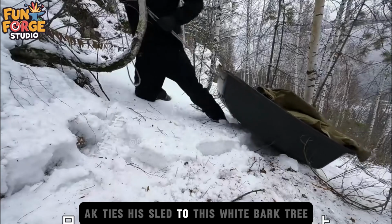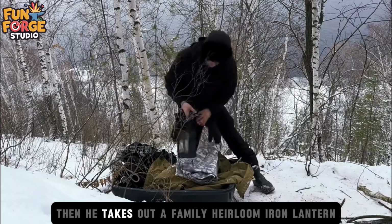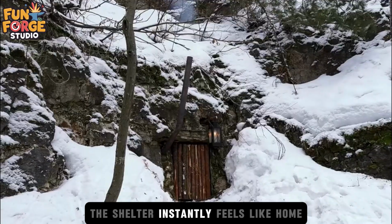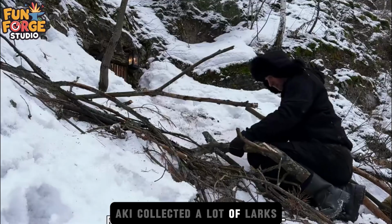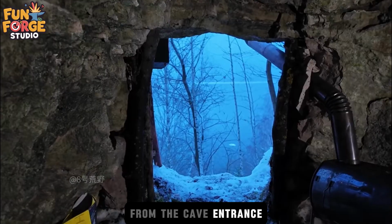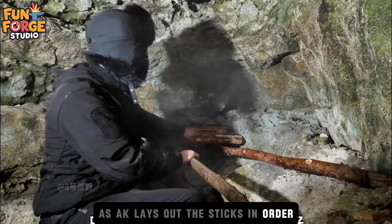Ak ties his sled to this white bark tree, preferring to keep things close to him. Then, he takes out a family heirloom iron lantern and hangs it above the cave entrance, lighting a candle on it. As the chimney emits wisps of blue smoke, the shelter instantly feels like home. To avoid getting rheumatism at a young age, Ak collected a lot of logs. Some are used as firewood for the fireplace, and some for building a bed. From the cave entrance, one can see the distant lake and the beautiful scenery as Ak lays out the sticks in order.